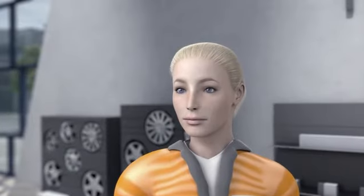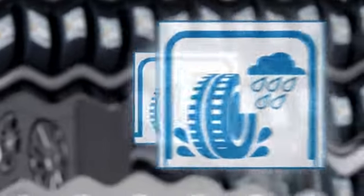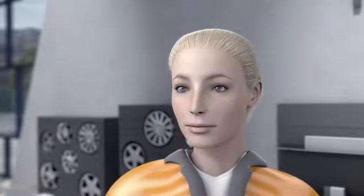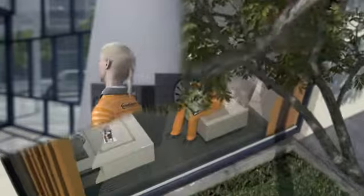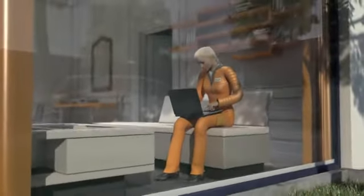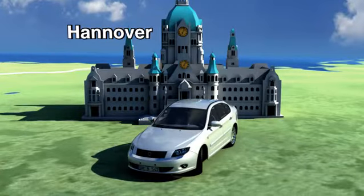Of course, Tina also wants to know exactly what the individual points mean. The question is, what impact do the individual points have? To find this out, Tina makes her way home to gather information. First of all, Tina looks at the energy efficiency of the tyre or the influence on her vehicle's fuel consumption. Reducing the rolling resistance always saves fuel, and with it, CO2 emissions.